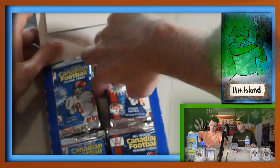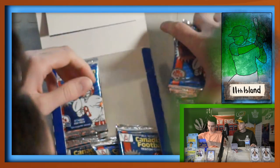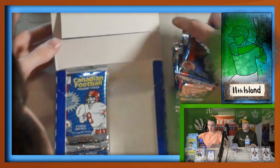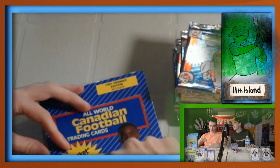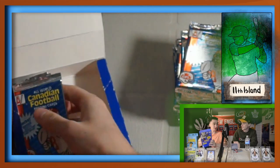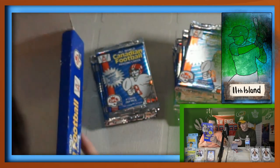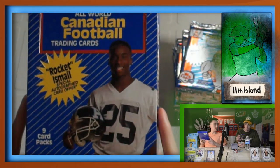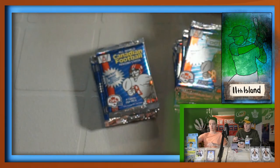I thought there was only four packs, but there's a lot of packs in here. Let's take a look at those. 9 card packs. I thought it was 36 card count. It's going to be 36 packs. So this will be a lot longer video than we thought. Let me take a look at some of those stacks. It's actually, for the time period, a nice box. It's a nice box. Nowadays you'd have the odds back here, but let me set that there.